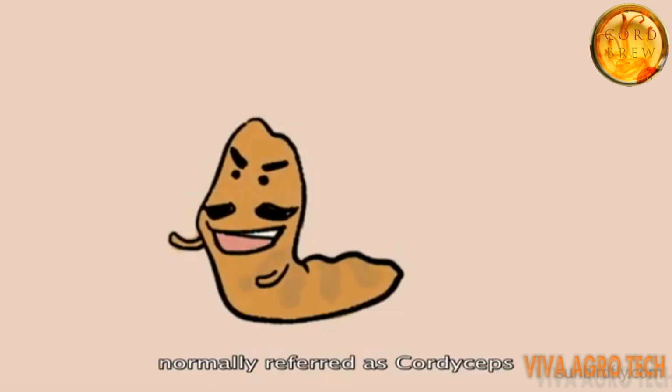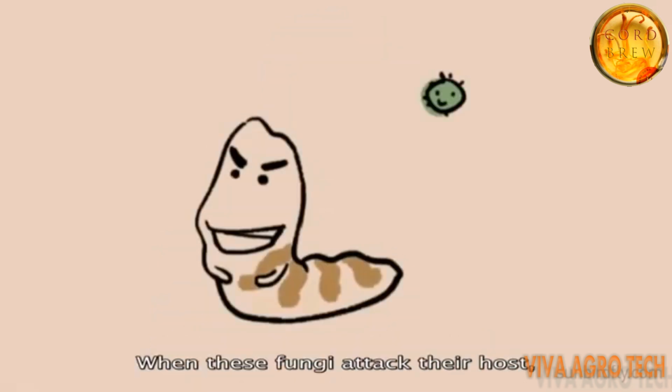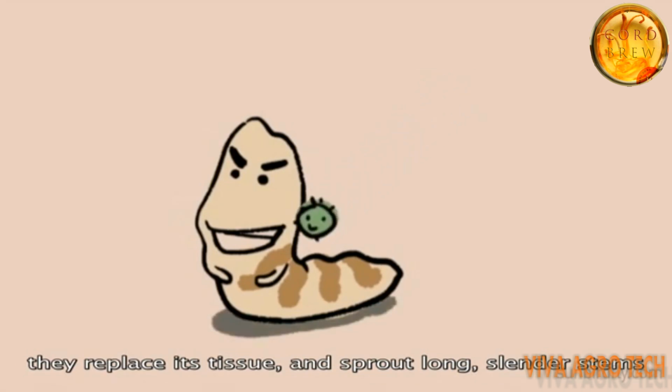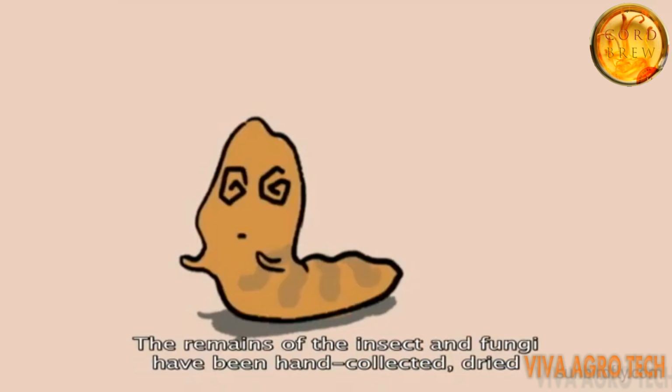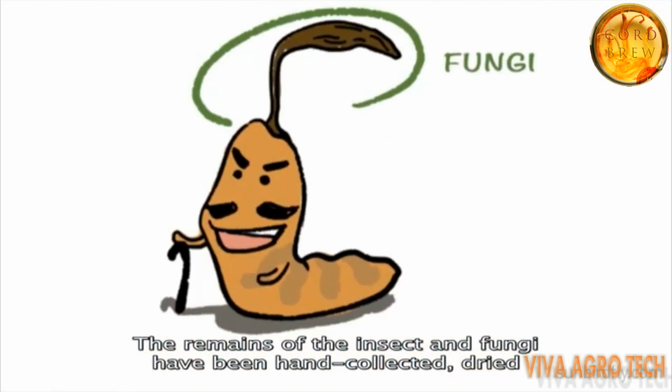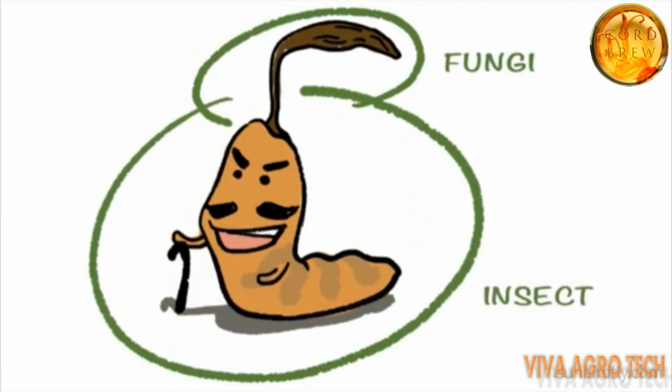Cordyceps sinensis, normally referred to as cordyceps, is a genus of parasitic fungus that grows on the larvae of insects. When these fungi attack their host, they replace its tissue and sprout long, slender stems that grow outside the host's body. The remains of the insect and fungi have been hand-collected, dried, and used in traditional Chinese medicine for centuries.